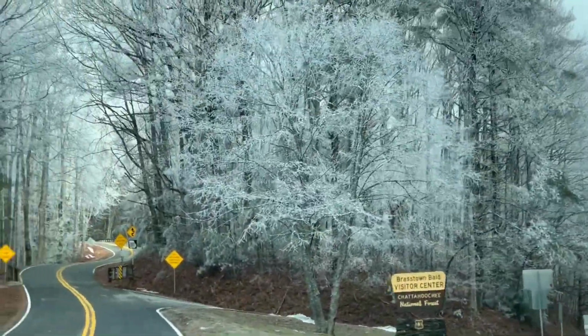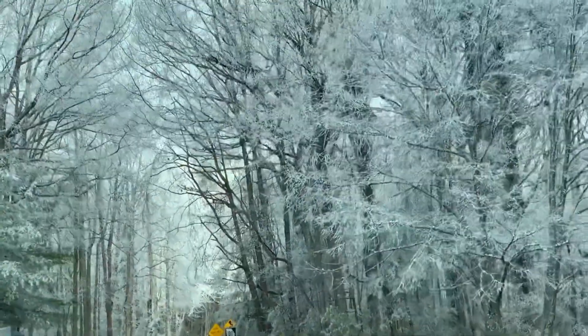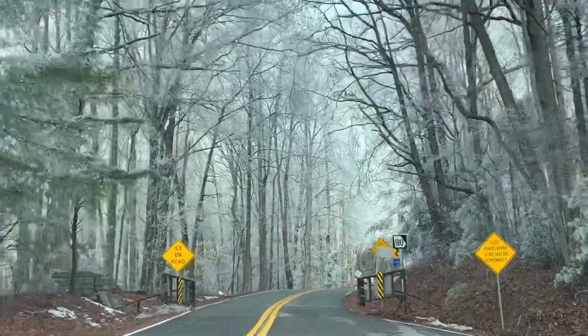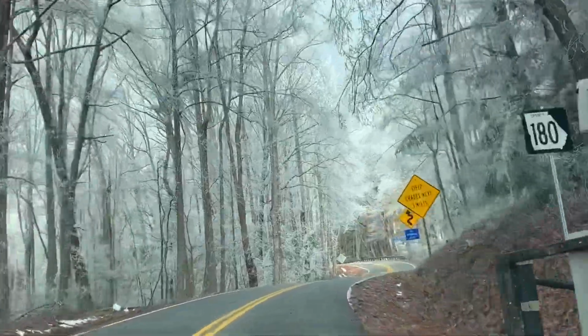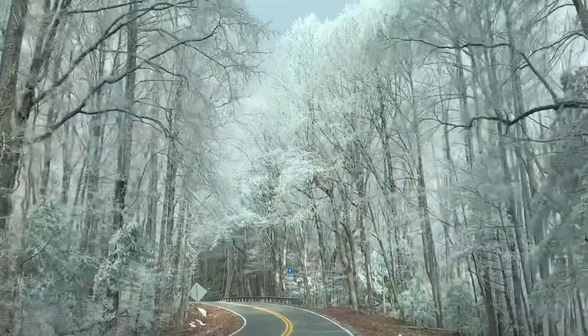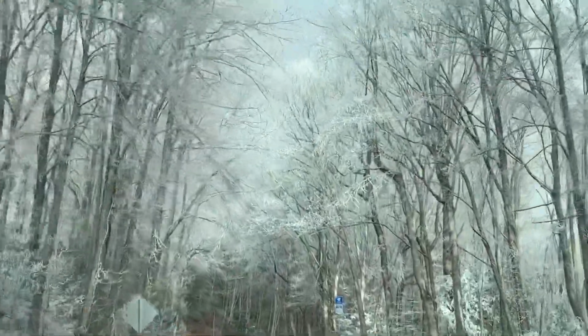But nonetheless, we are here at our turnoff point to head up to Brasstown Bald Mountain. So come on, enjoy this view. It's pretty spectacular. I will see you when we get to the top.